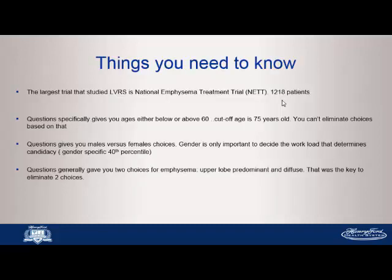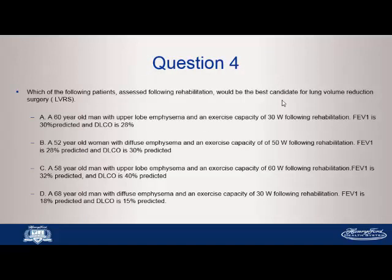Let's talk about the NET trial, the study that looked into lung volume reduction surgery. It's a large trial, 1,218 patients. If you look at the question again, we tried to break it down and look at all the data they give us. Even if you don't know the criteria for lung volume reduction surgery, you can easily eliminate at least two.